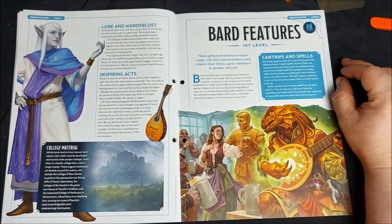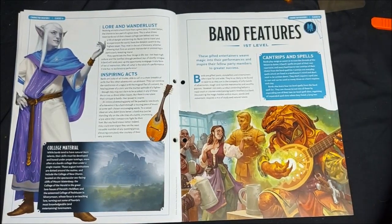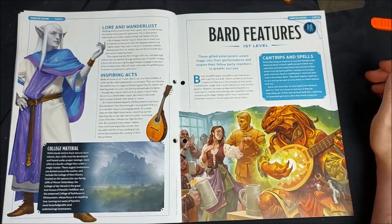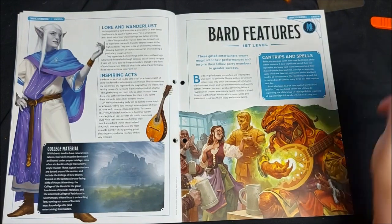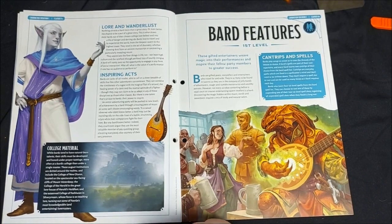Speaking of bardic knowledge, let's start taking a look at the features of a bard. So we've got the first and second level features to look at. These gifted entertainers weave magic into their performances and inspire fellow party members to great success. Or, as we see here, not so great success.